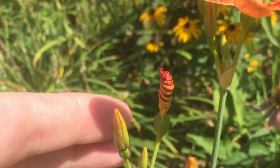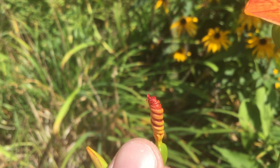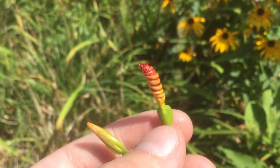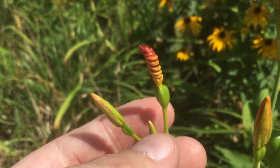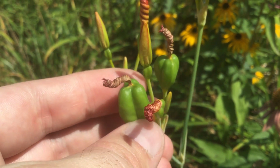Another cool thing about these is when the flowers are done, they turn into these little spirals. They somehow just twist like taffy. It's really cool. And then you can see the pod right down here. So those swell to a pretty decent size. You can see how quickly they grow.